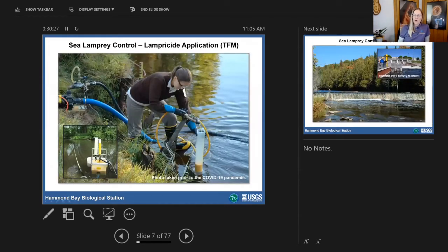The way that we control the larval sea lamprey, and it's the primary way that we control sea lamprey populations in the Great Lakes, is through the application of lampricides. Lampricides are a type of pesticide, but we call them a lampricide specifically because they are highly selective to killing lamprey without being harmful to other fish and organisms in the stream, or at least they have very minimal effects on other fish and organisms.